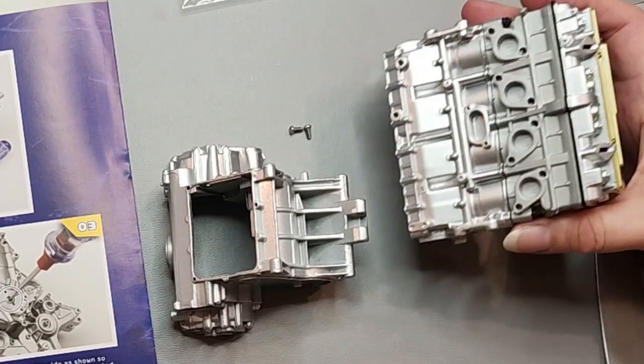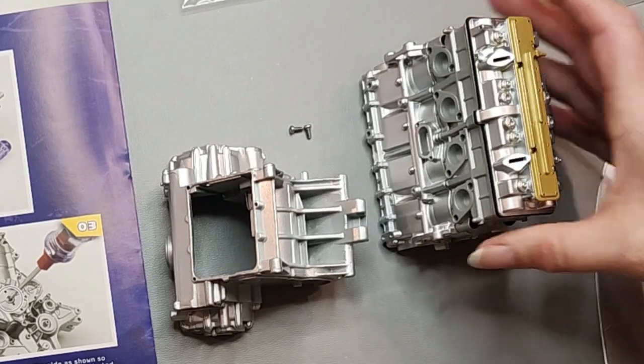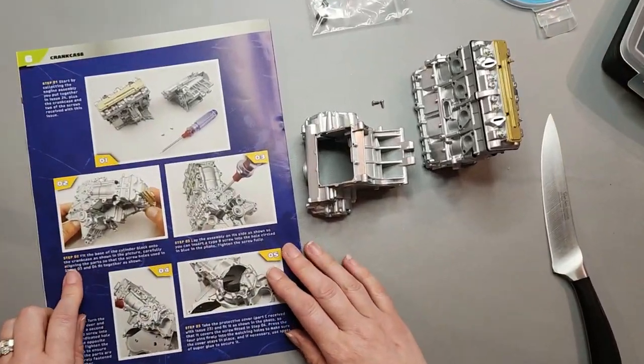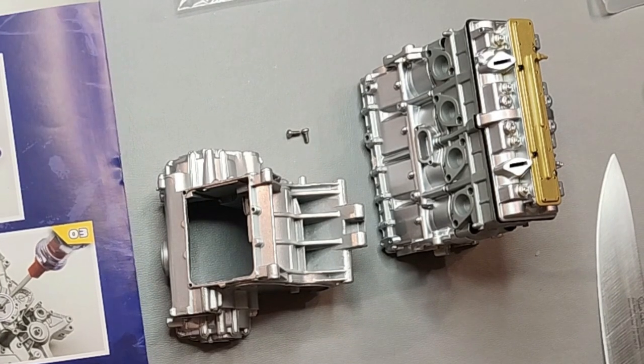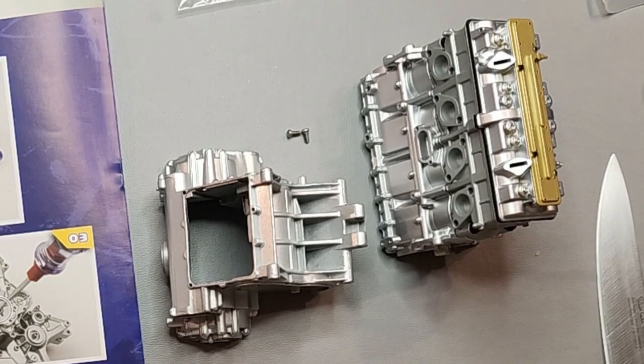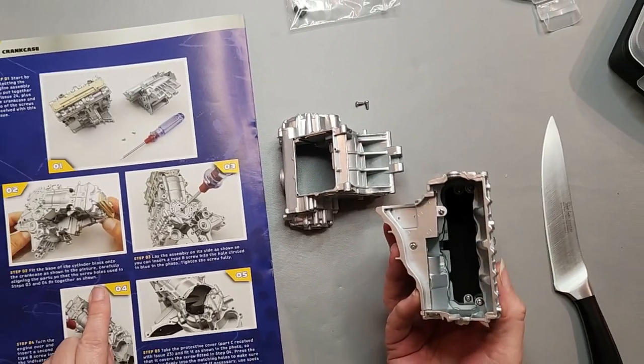Look at that. That looks crazy. Okay. Step 2. Fit the base of the cylinder block onto the crankcase as shown in the picture, carefully aligning the parts so that the screw holes used in step 3 and 4 fit together as shown. Okie dokie.